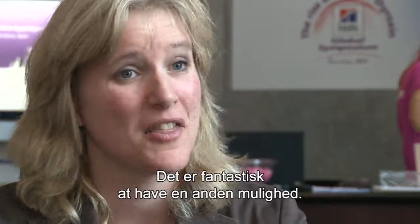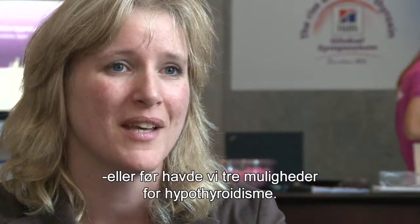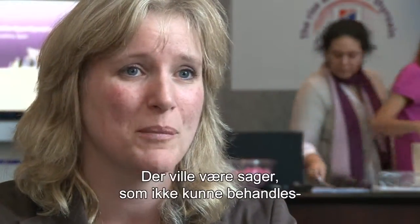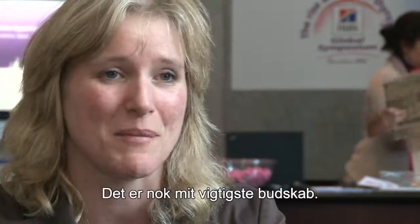It is fantastic, I think, to have another option. We have 3 options currently, or we in the past had 3 options for hypothyroidism. To have a nutritional option undoubtedly is a good thing, and there will be cases that would not be manageable without the existence of this diet. So that's probably the main message I would have.